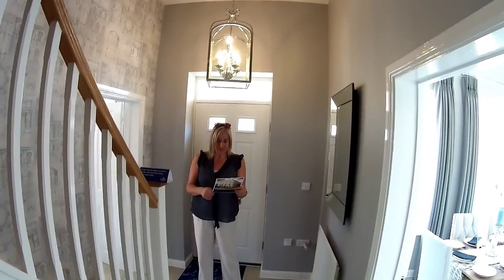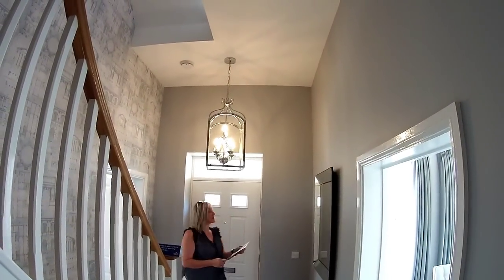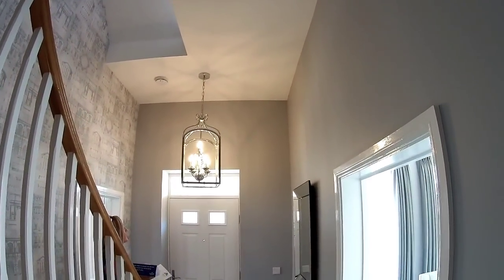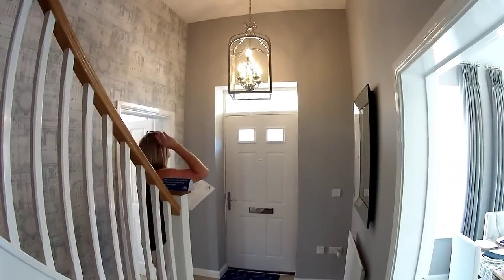So you can see straight away as we come into the hallway there. Behind you, look above you. You've got that lovely, that's beautiful. And you can see how high the ceilings are as well. What a treat. Wow.